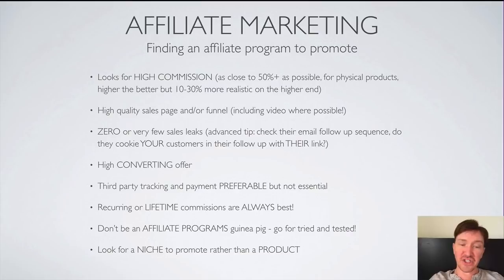And then look for a niche to promote rather than a product. So this is the last bullet on this slide. Look for a niche to promote rather than a product. So don't go, right, I found a product, I'm going to promote this product, because that product could go away, it could change in some way, and things could change. Look for a niche plus one product.